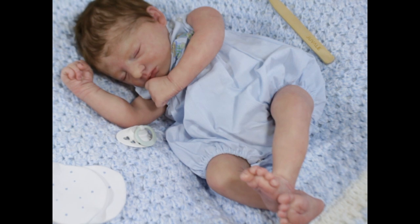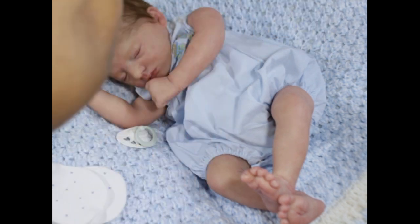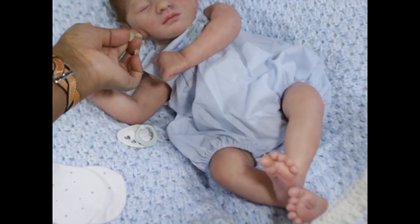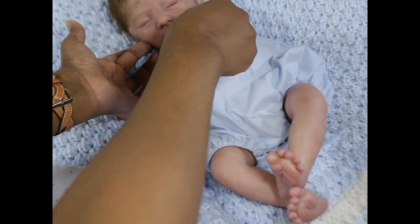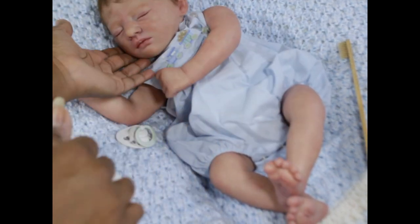Yeah, so he was meant to be a girl, but I don't see a girl. I can't see a girl in this baby. I tried my hardest, and even more so in person, it's just boy for me. There's no way I can make this a girl.